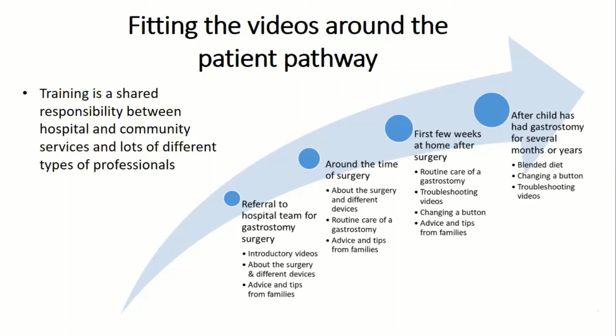And we looked at how the videos might fit within that family's journey, and we got healthcare professionals and parents to feedback on this. So there are different videos, different topics that seem most appropriate from when the child is initially referred to the hospital team for gastrostomy surgery. So there's some introductory videos, there's some information about the surgery, what to expect if the child's having a gastrostomy button or perhaps a peg tube. And there's the useful videos on advice and tips from families, which can be really helpful at this point in early stage in families' journey.